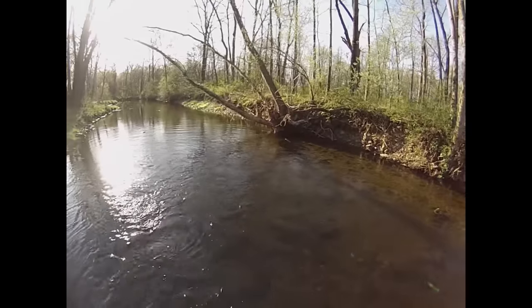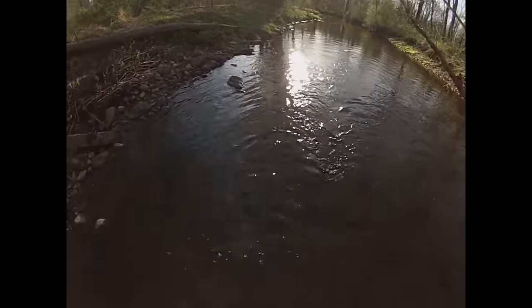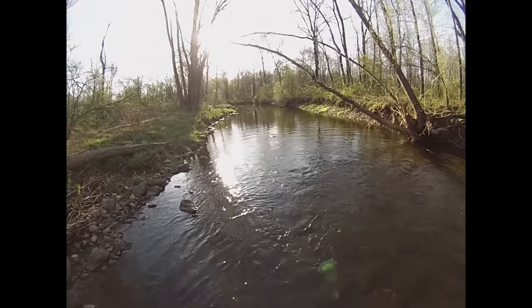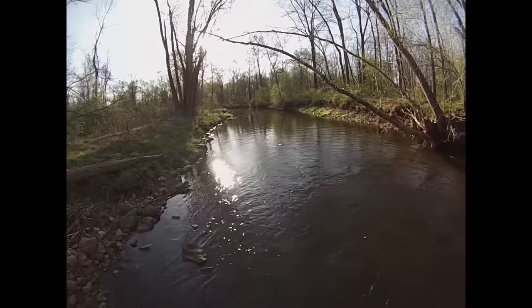Because in these small streams, there are usually much fewer places for fish to hide. So if you see a likely spot, there's a very good chance that there is actually a fish there.